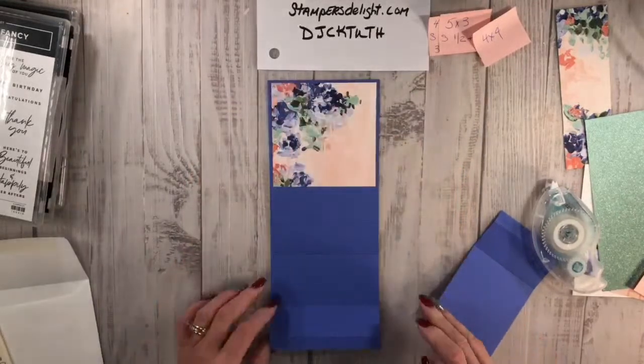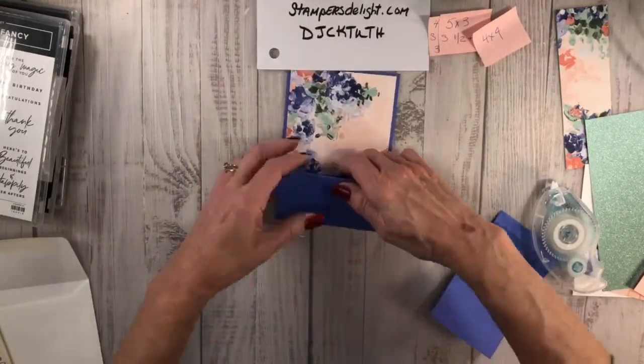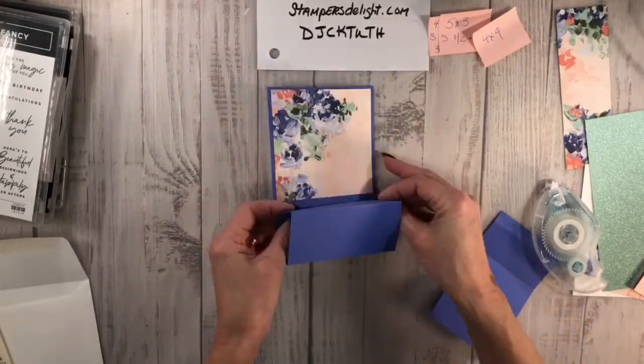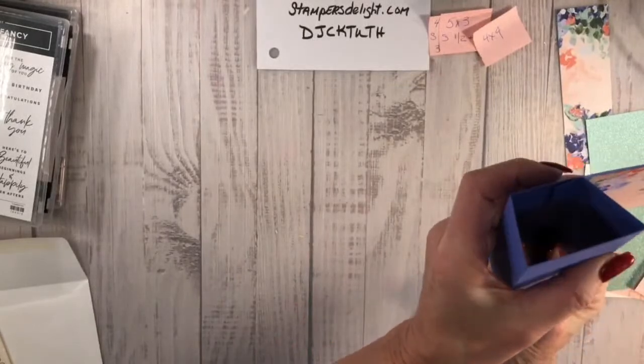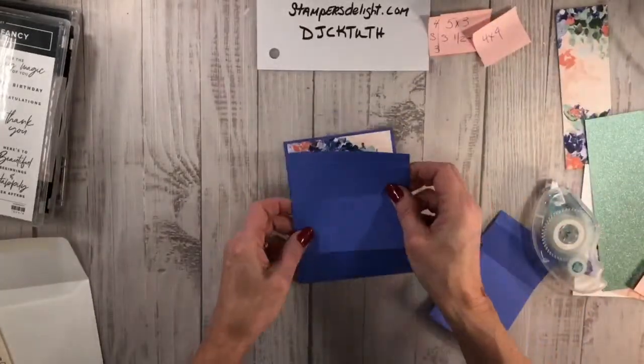We're going to do that. Then this piece gets rolled up just like this. I love this card. Okay, so it's a little box. Happy New Year.